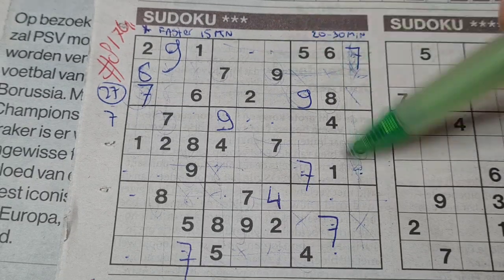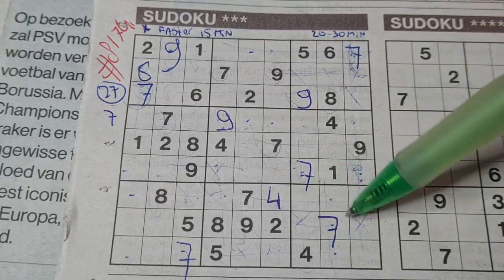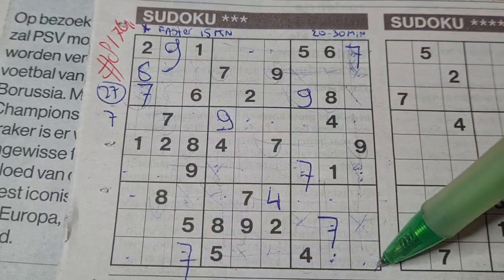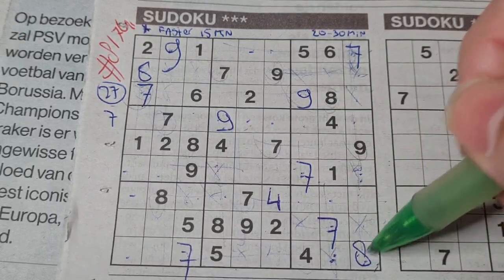Need an 8 here. Need an 8 there. Need an 8 here. 8 in this row, 8 in the row below. So last row, the only 2 places left for the 8 should be here or there. We have an 8 in this column. No 8 there. 8 should be here.